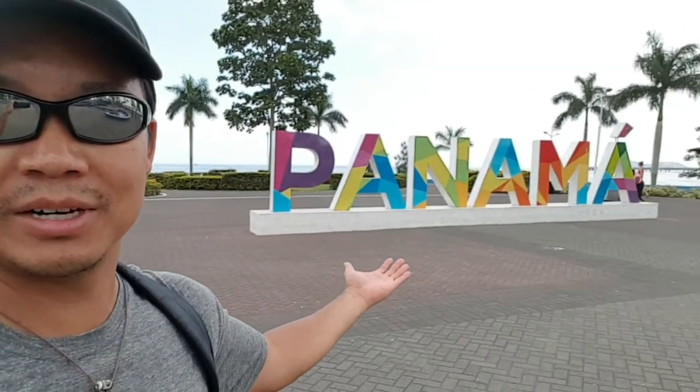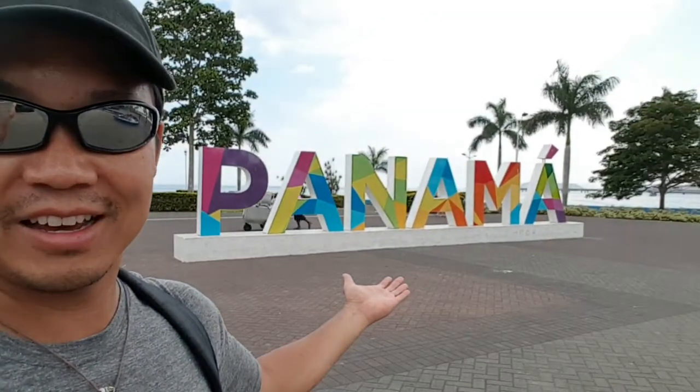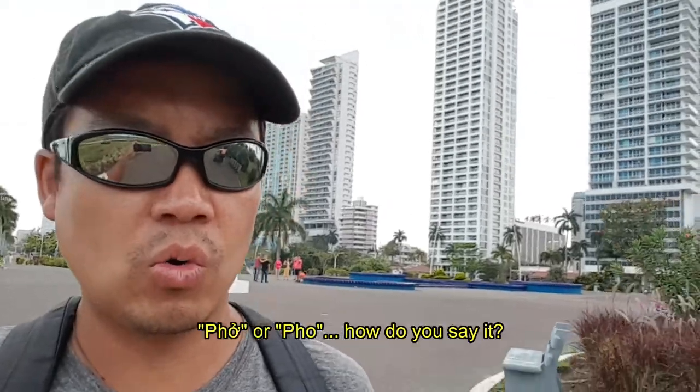So I made my way to the fabulous Panama sign right here. You can see that. Got my photo with it. Got Doug in the photo too, so he's quite happy. But Panama, look at that. So that's my second Panama sign. Yeah, gonna continue walking along this way just because it's such a nice, lovely afternoon. The clouds have come in, so it's not as hot. And also there's a Vietnamese restaurant down this way, so I'm gonna get my pho fix.